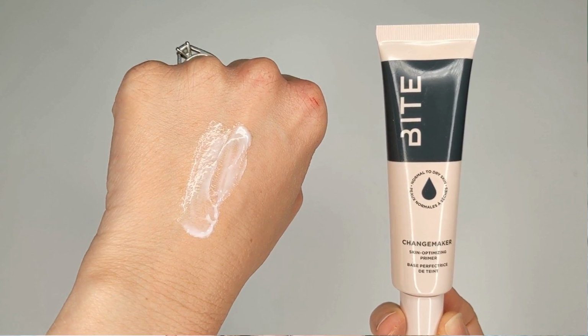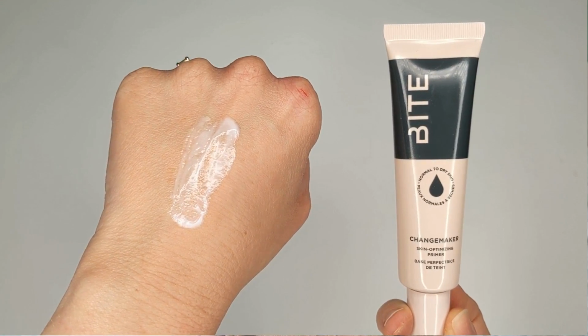I don't think it smooths pores quite as well as my L'Oreal Studio Secrets primer that I love, or the Tarte Timeless Smoothing Primer, and I just feel like it's a lot of money to spend on a primer when there's others that I like more, especially drugstore options. So for that reason, it's sitting at number 5, but otherwise I thought it was a decent primer.